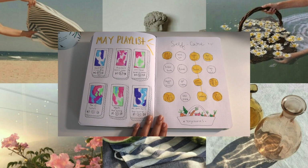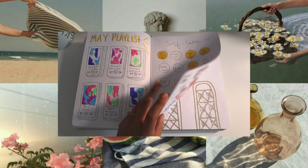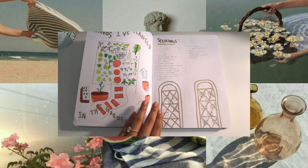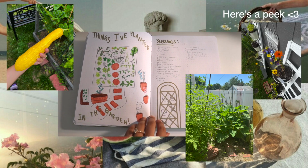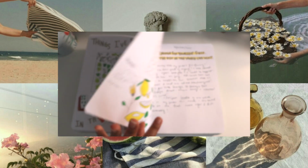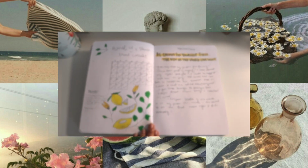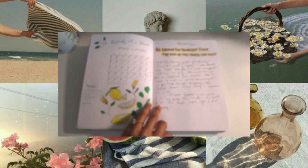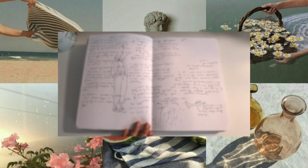Here's my May playlist, my self-care bingo. I love doing these. I'm also adding another one in June, and then here are all the things that I planted. If I'm being honest, I was too lazy to write over the pencil, but that's all that I planted in my garden this year. It's amazing. I'm in love. Then we have my brand collabs and reflection slash dump page, and obviously some of these pages are blurred for my privacy. And then after that, we just get right on into the months.